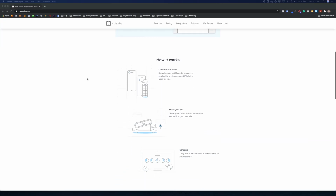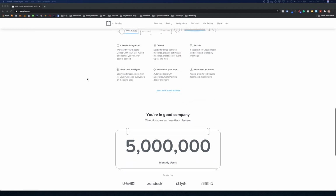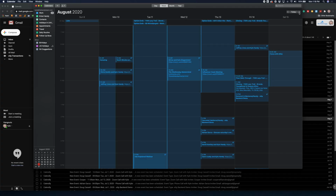Number 1, Calendly. This little tool has not only gotten me a ton more business, but it saved me a ton of time as well. If you're not familiar with what Calendly is, it is a scheduling tool that hooks up to whatever calendar system you use, whether it's Google Calendar, Outlook, whatever you use, it's going to hook into it. It's going to see what you have on your calendar already set up, and then it allows you to create events that you can send out as links.